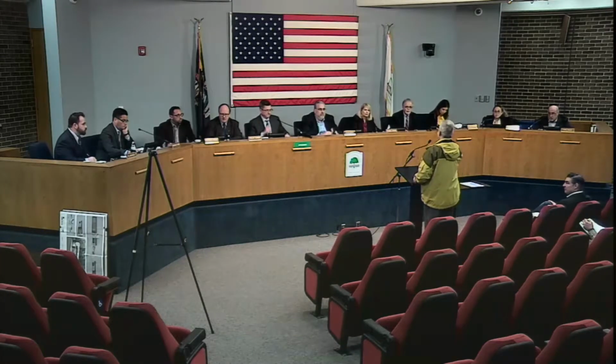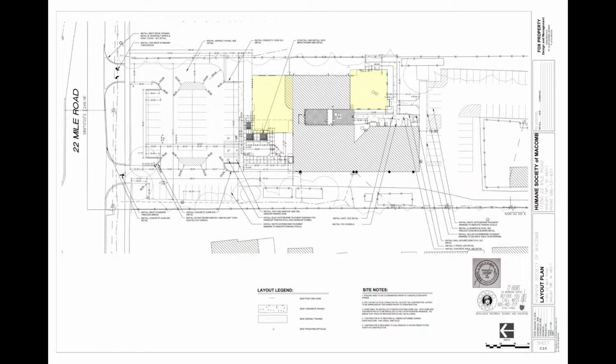My name is Julian Bajan. I live just at the other end of the property. How about an address, please? 48597 Celebrity. Thank you. And I was wondering, the yellow areas are the additions to the existing building. Is that correct? Okay, so you're not moving toward me. No, we're on the other side. That was easy. Okay.